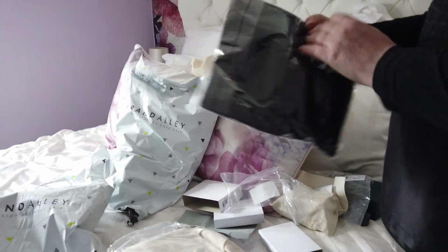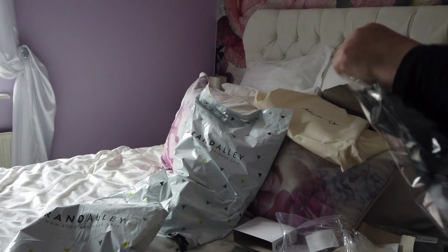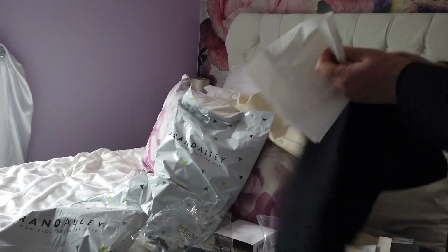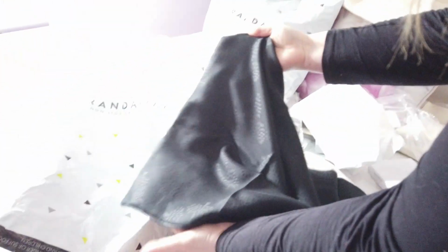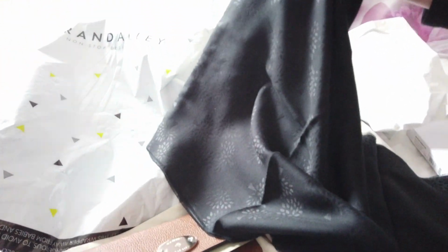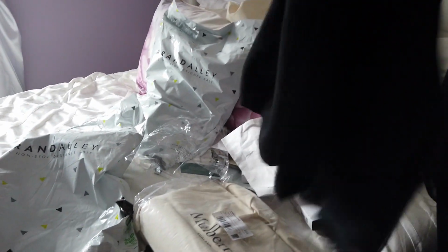Oh, and this is my scarf. Let's have a look at this. Can you see the detail on that and hold it to the light? There's all the little mulberry trees all over it. That's very nice.